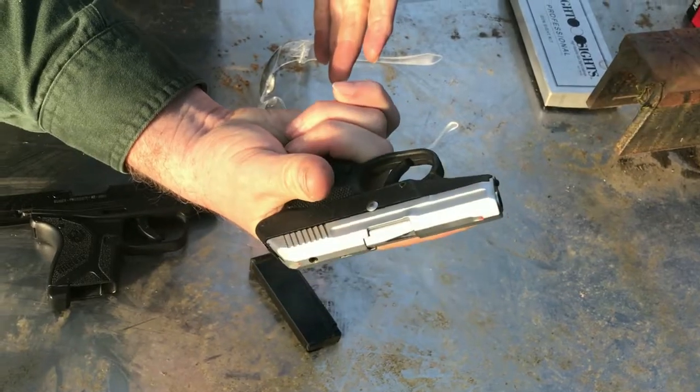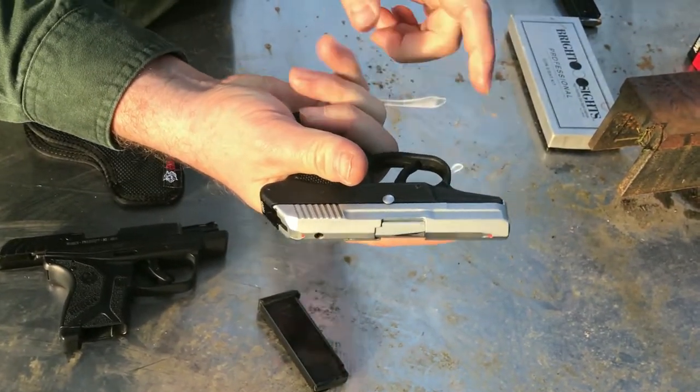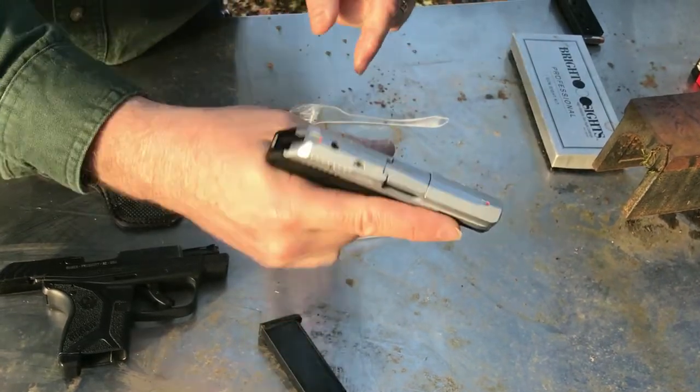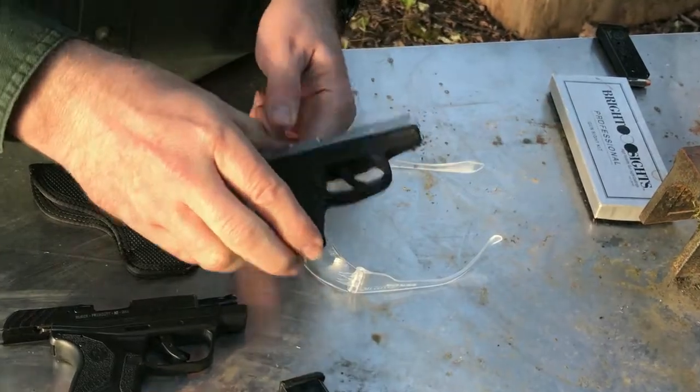I'm only able to get maybe 2 fingers on that. The pinky's not working. This one's barely getting on there. The recoil's not as bad. You can hold it pretty well.